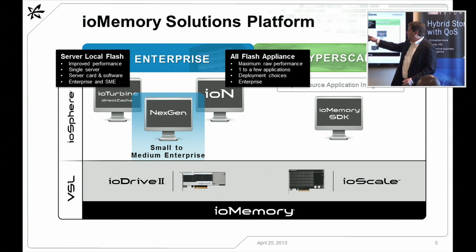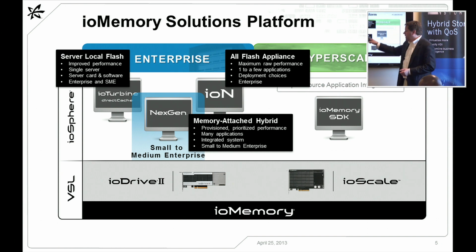Then you have the Ion, which is really about maximum raw performance. That's the fastest performance you can get from a memory appliance on the network. One to few applications is typically supporting those apps that really require high performance. You have deployment choices in how Ion is rolled out, whether it's software on a platform or an appliance, targeted mostly at the enterprise. And then again with NextGen, the memory attached hybrid model, which is really about provisioning and prioritizing performance to only those applications that need it.